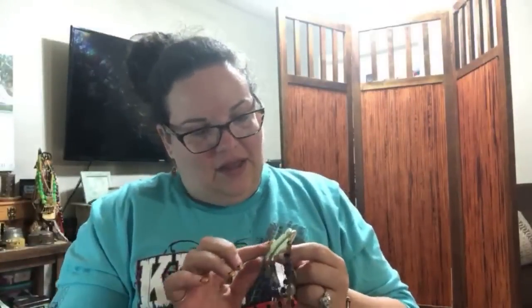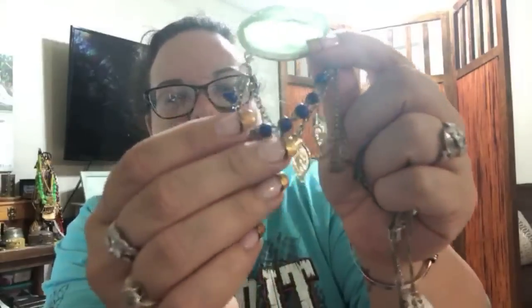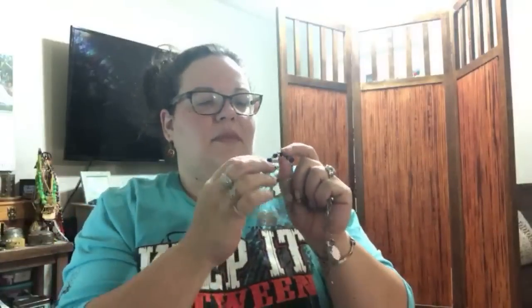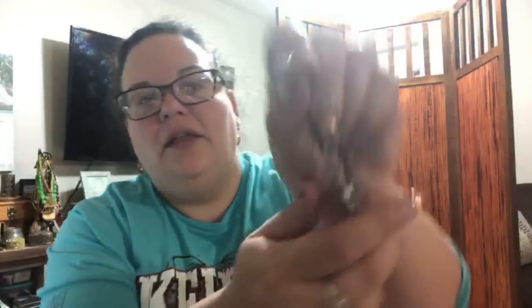Yeah, it's got some of that faux geo crystal, but then it has these faux lapis type, but they're plastic and it does not match at all. And then it was just tangled with these other ones, but I like that little heart. This one, when I get it untangled, that's a cute little necklace.